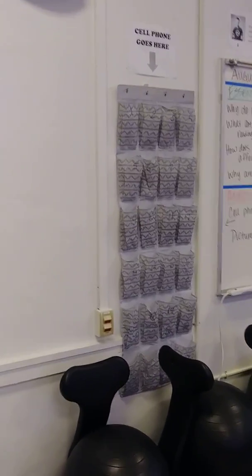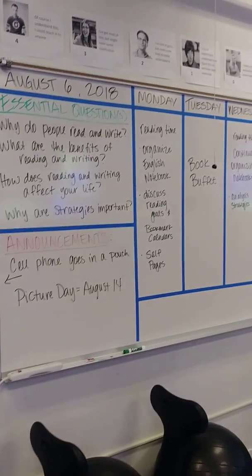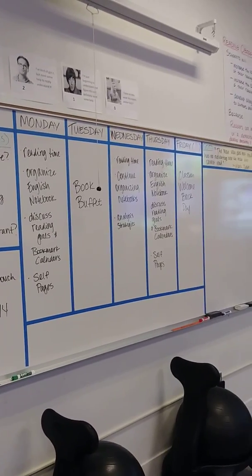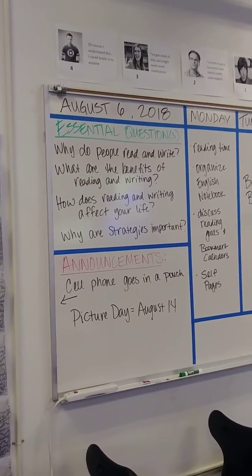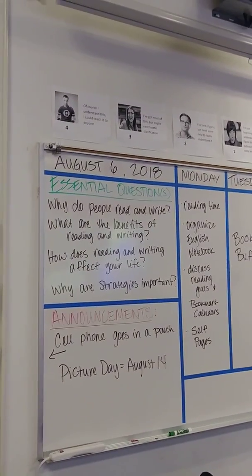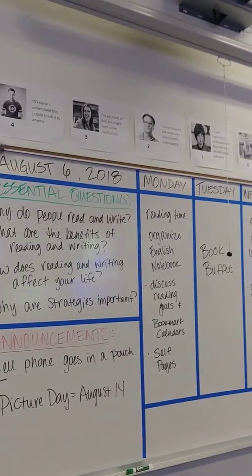Up at the front of the room, I have our cell phone pouch and a little charging station just so we're not distracted. On half of my board is kind of like the day's agenda, and so I'll have what we're doing that day. I have our essential questions and the announcements. Up above there, I have our 4-point scale, so our learning scale.